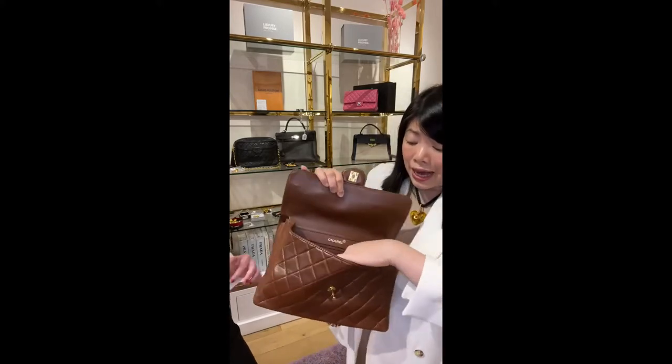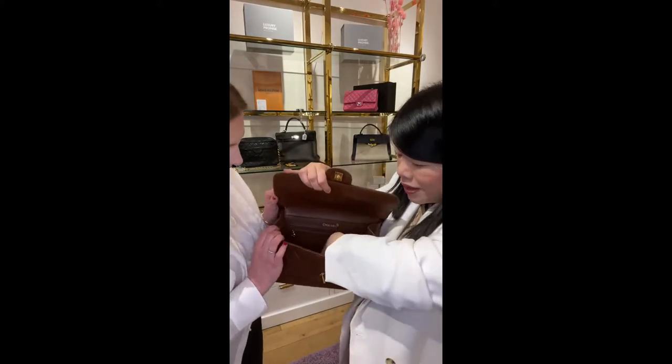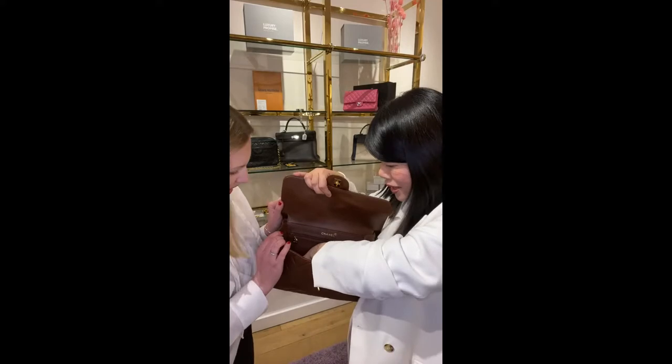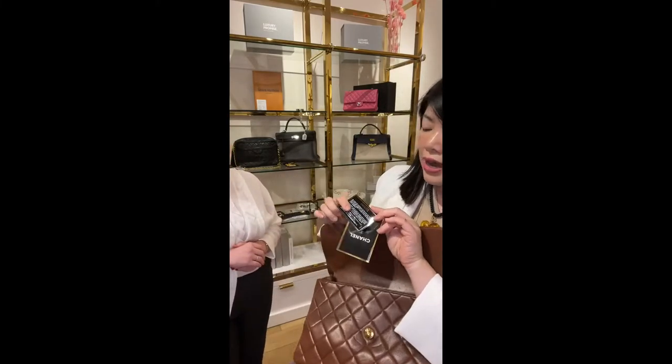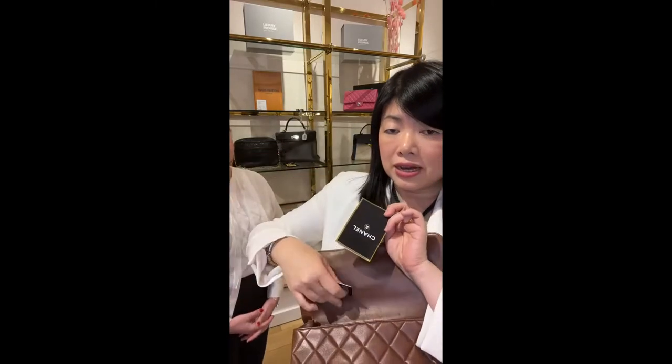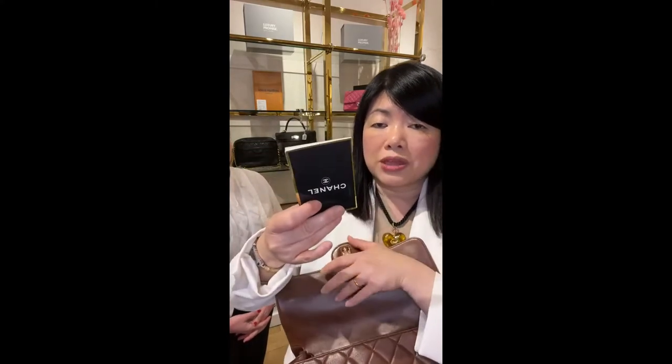And guys, it comes with a serial sticker. Does it have a booklet? Yes, it has the booklet. It's a 4 series from 96 to 97. It comes with its original authenticity card, and it comes with the care booklet.